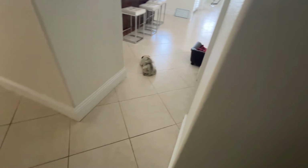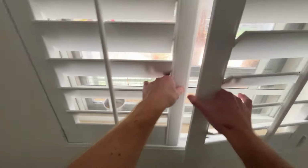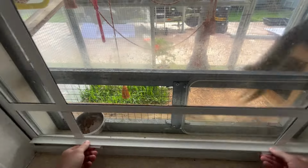Now we need to make our way out of the garage. This beautiful girl. It's the motivation to keep going. Now, like I said, Alfred's gonna be fed from the inside. This is Alfred's enclosure. He actually already has food. I did feed him earlier.